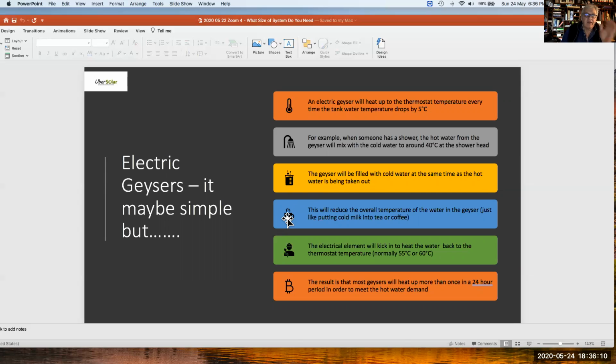And the geyser is going to cool as the hot water is taken out. And the more hot water is taken out, the more the temperature will drop, and the electric element will kick in when the temperature has dropped by 5 Celsius and will continue heating the geyser until it gets up to the thermostat temperature.